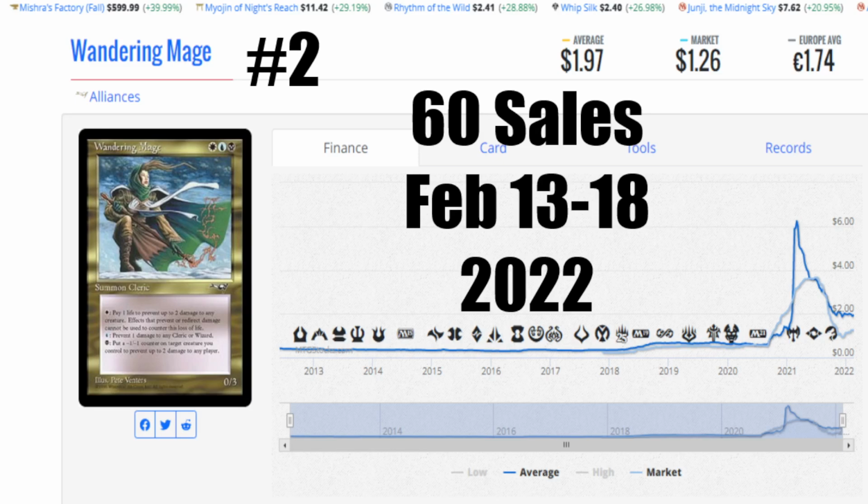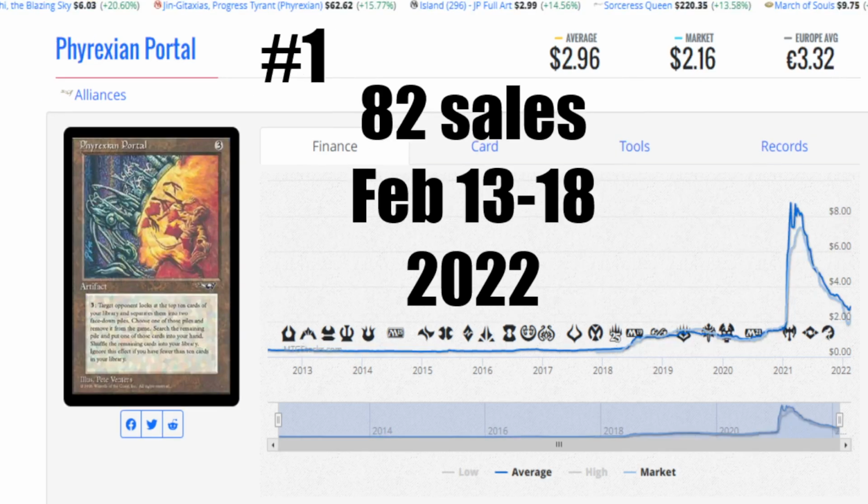What card came in at number 1? That's what you've all been waiting here to see up to this point. Wandering Mage is impressive. 60 sales. That's a lot of sales, but it's not number 1. It can't be number 1 because each week only has one number 1. And right now, it has to be Phyrexian Portal with 82 sales, February 13th to the 18th of 2022. The average price is only $2.96. The market price is $2.16 US. And it's €3.32 to get you that card.